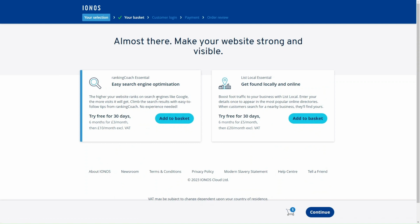And then there'll be some additional add-ons that they'll ask if you want to add on to your purchase as well. Things like Ranking Coach Essential and also List Local Essential. So you can try it free for 30 days, or you can just click on Continue just to skip that.